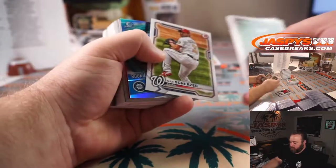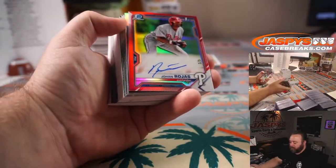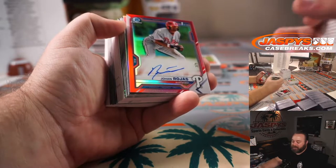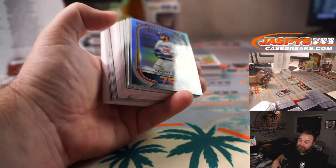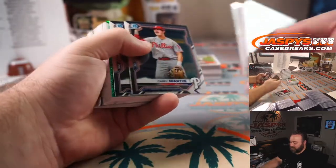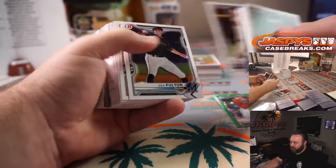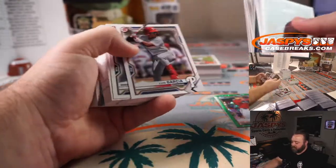Evan White for the Mariners and Bowman first, red auto, Johan Rojas, 3 out of 5 for the Phillies, and Christopher Adamczyk. That's a good way to end it. Keibert Ruiz for the Dodgers. Seth Beard at 99 for the Diamondbacks. Michael Schroeder. Kevin Alcantara for the Yankees.